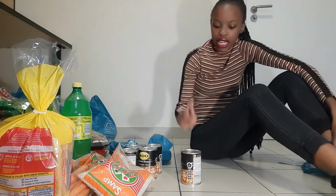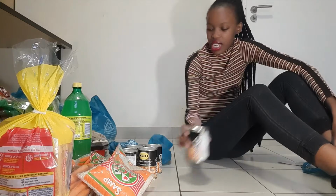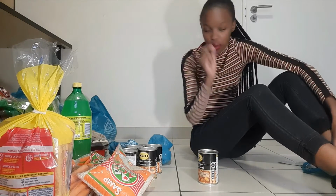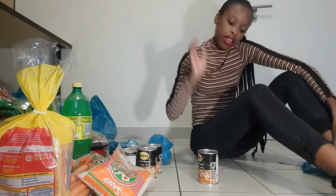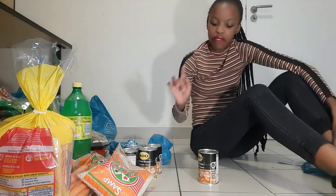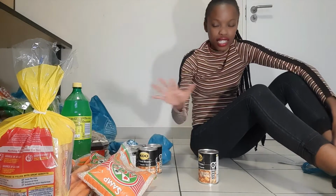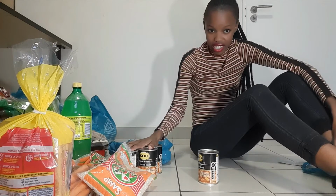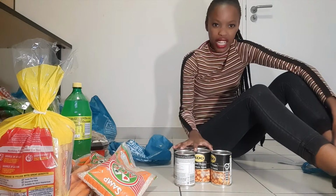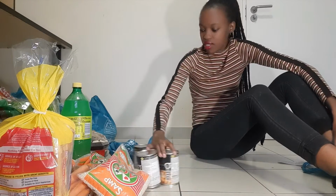Each is 11 rand. But because I'm an IFA member, which you can also be, I'm having a discount of 3 rand for each one of them. So that is 3 rand times 5, that is 15 rand. Subtract 15 rand from the total original price. Is that not a good save? It is a good save.